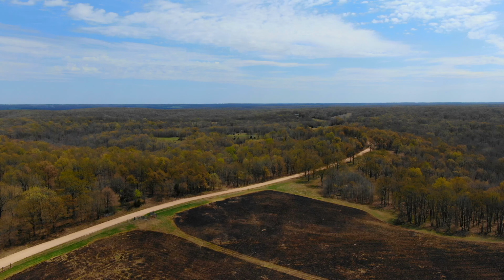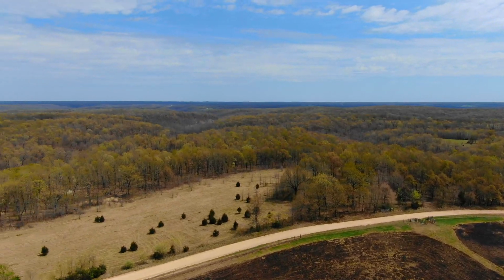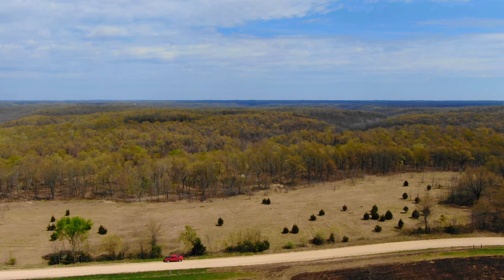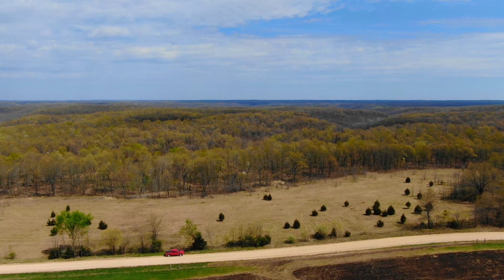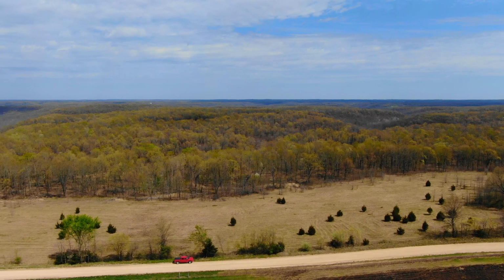You can see the neighbor on the other side, the farmer, looks like he just burned his fields pretty recently. A lot of farmers do that every spring. Instead of mowing the grass or whatnot, they'll burn it to get it ready for the new crop of hay or whatever it might be.